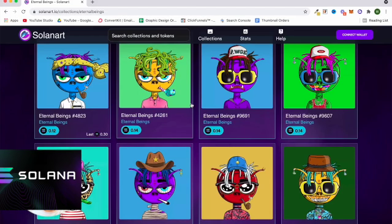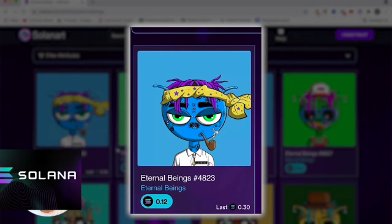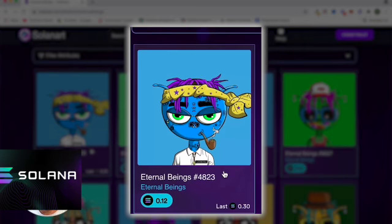All right, now full disclosure, I had to go add some more funds. There's really nothing cheap on this website that I could find that I could do for this example, so I had to put in a little more of the Solana coin so that we could afford something for our example. And this is the cheapest one I could find right here. It's called Eternal Beings. Looks like we're gonna be able to nab one for 12 cents.